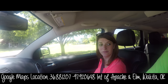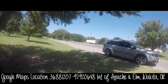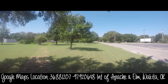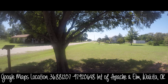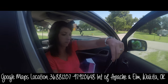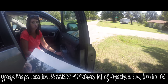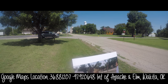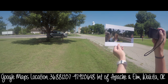I'm just stopping here. See my cows out there? This is where our house was. Is it that one? Come on in. And then from here, now you've got the water tower. And that's that water tower there.